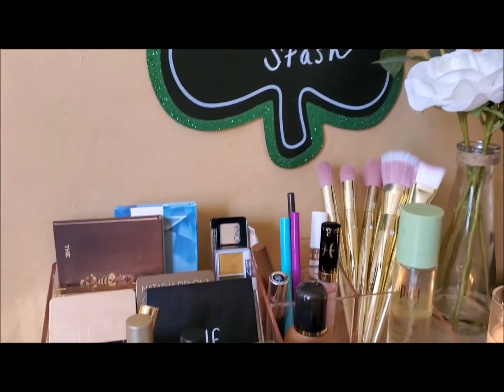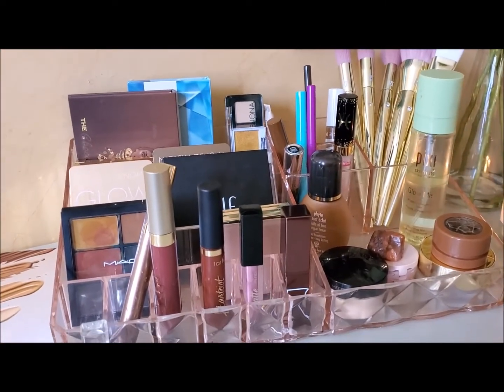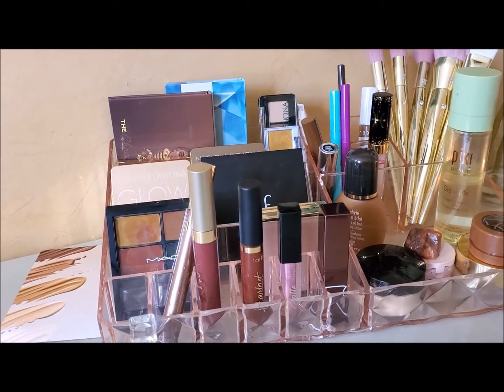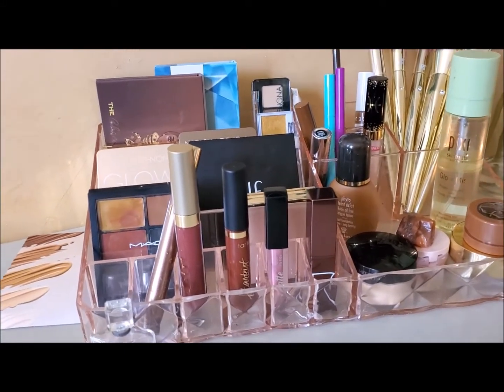Alrighty guys, my tray is all together. Everything is in its place. I'm not sure of the names of all of the products like the lippies, but I'm going to do my best to go through what I pulled.